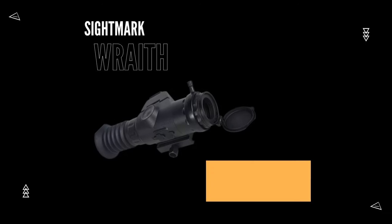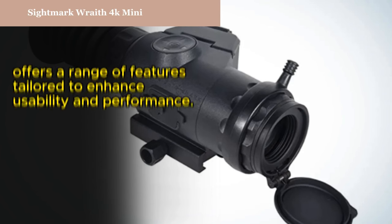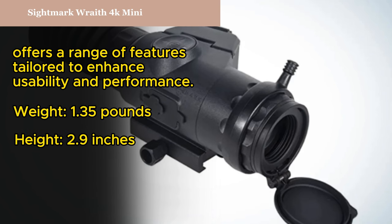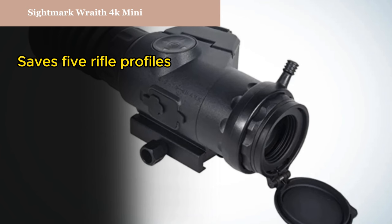Number 4, Sightmark Wraith 4K Mini. This thermal imaging device offers a range of features tailored to enhance usability and performance. Weighing 1.35 pounds and standing at 2.9 inches tall, it's compact and lightweight. With a magnification range from 2 to 16 power, it allows for detailed observation of your surroundings. It can save profiles for up to 5 rifles, ensuring quick setup for different firearms.